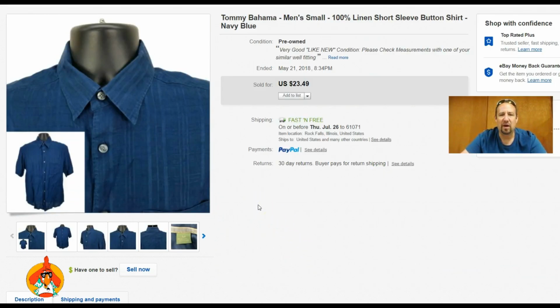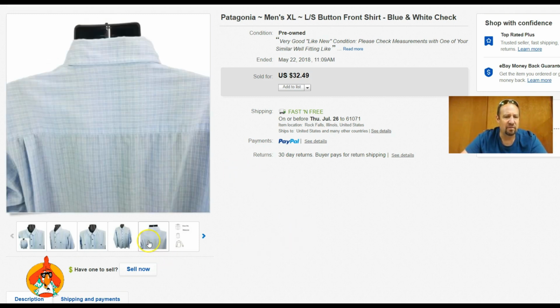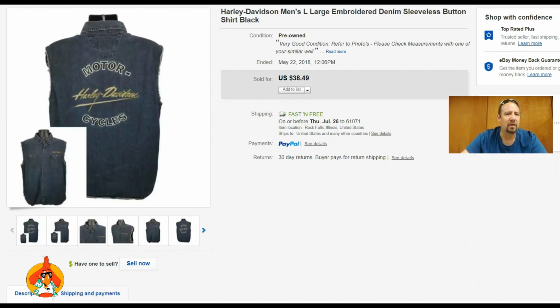It's just another Tommy Bahama, $23.49 free ship. This one's actually even linen. Oh, this is a size small. If this was a bigger shirt, I would have definitely asked a little bit more. Linen's always good, especially 100% linen. In the summer, definitely keep an eye out for linen. It's Patagonia. I don't run across many Patagonia shirts in my area, but when I do, they usually sell pretty well. This one went for $32.49 and sold relatively quick.